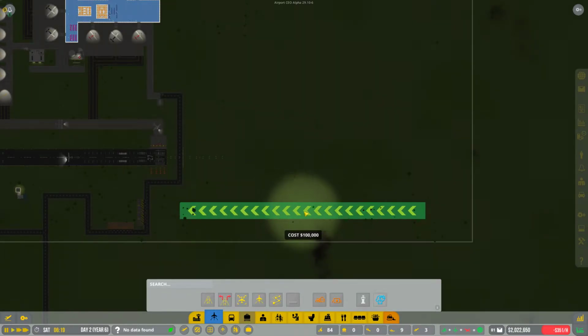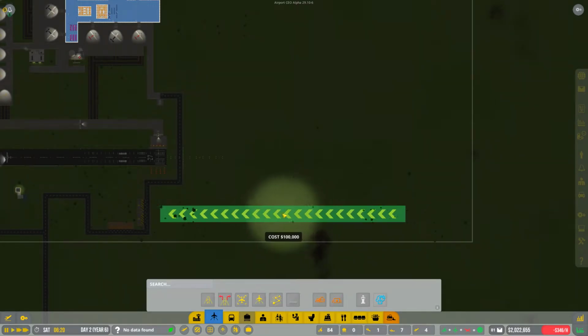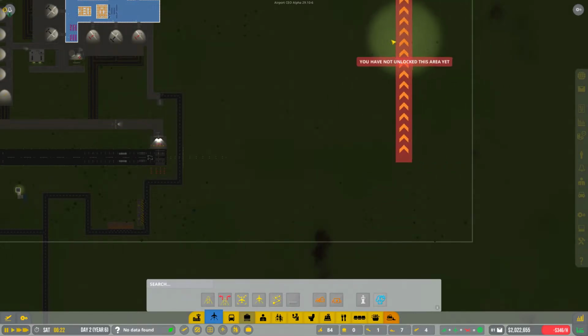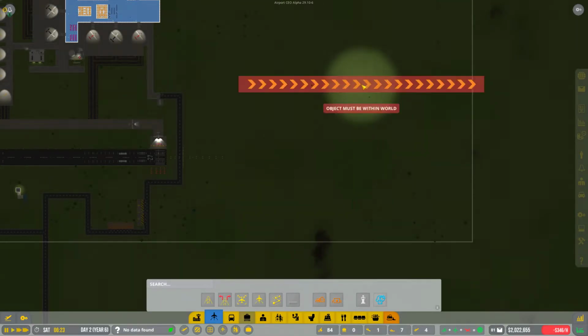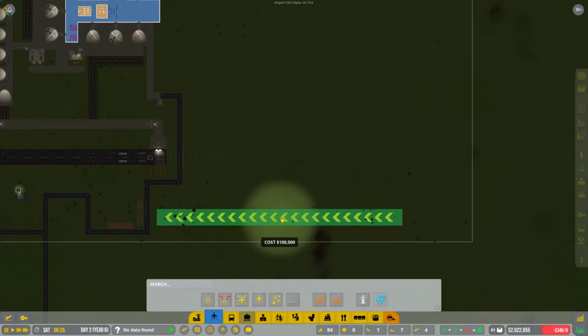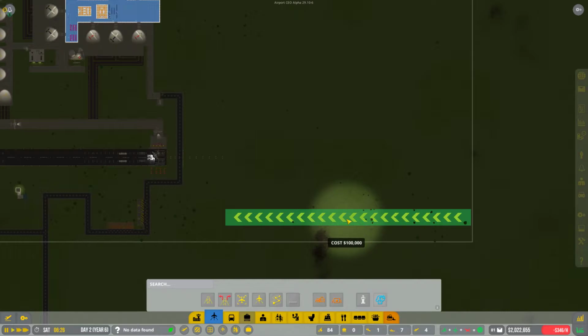Hang on, I've got to think about where the edge of that runway is going to be and where the other ones are, because then I'm going to put another 2 runways along here. So 1, 2, and 3, 4. So what we'll try and do then is put this runway here, and we'll see if we can make that the exact thing. So it's 1, 2, 3, 4.